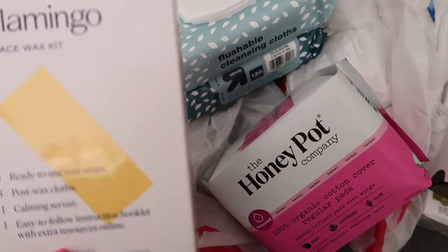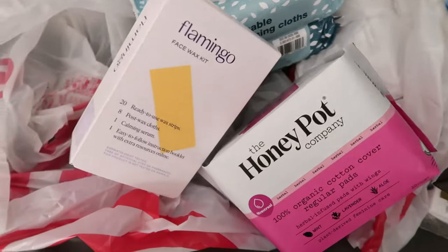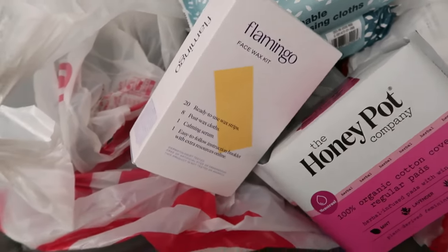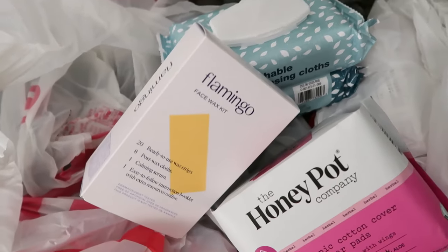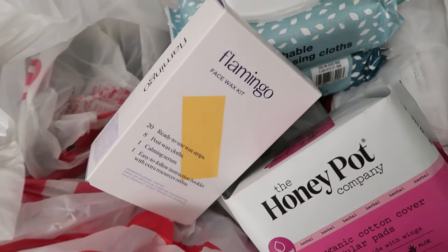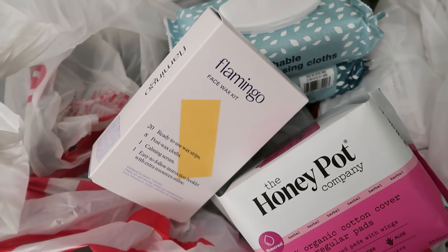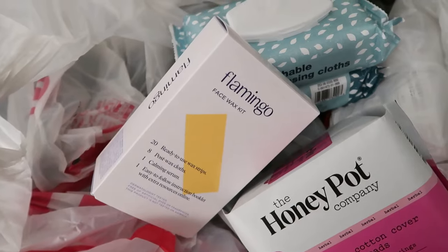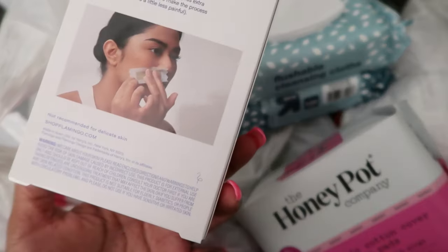I also ended up getting this flamingo face wax kit. This is my first time getting this kit, so I'm a little nervous, but I really wanted to use this because y'all, I be getting a little stash and I be shaving it with my regular shaving cream and stuff, but it just be feeling like it don't get good enough for me. I still feel like it's a little 5 o'clock shadow and I don't like that. So I got this and maybe this will do me some justice.